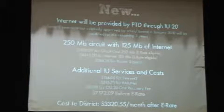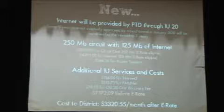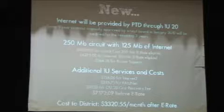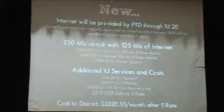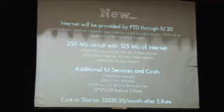So, what I'm proposing to do is to have that same contract, and we still have a 5-year contract with the IU, Pentel Data, 3 years remaining. We want to move to the next step, a 250 meg circuit, with 125 megs of internet from 50 megs. So here are the costs for that: $19.39 for that circuit cost, for the 250, E-rate eligible. $43.75 for internet, for 125 megs, E-rate eligible. Router support is there, and the other costs that we talked about before.